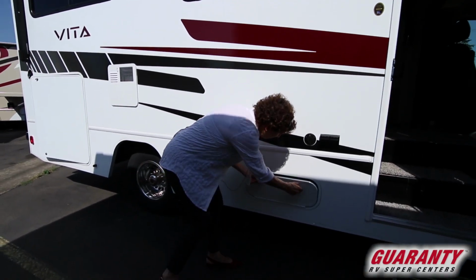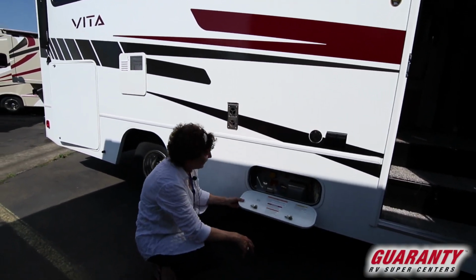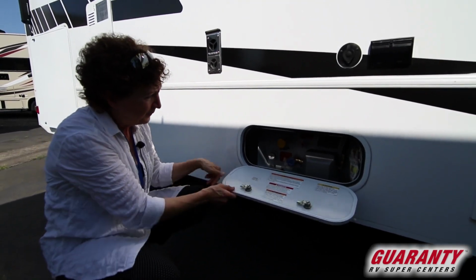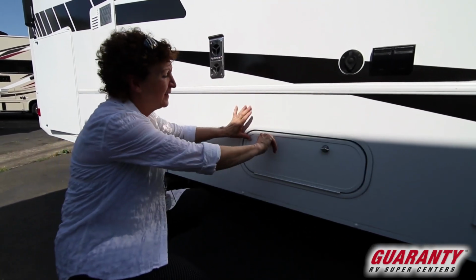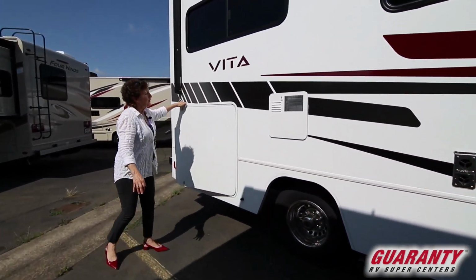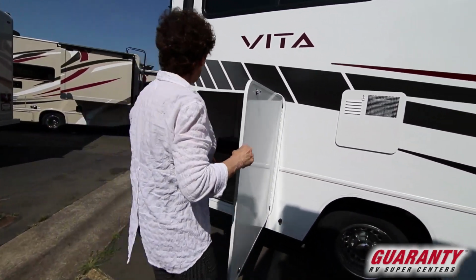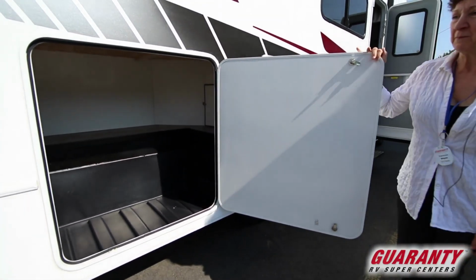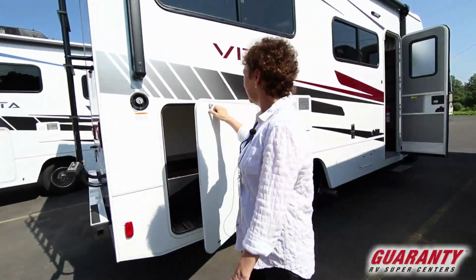Little tiny cubby hole in here. This is where you can get access to your propane tank and set up your outside grill if you'd like to do that. Over here is where you will get all of your tables, chairs, and grilling supplies out from this great big storage area.